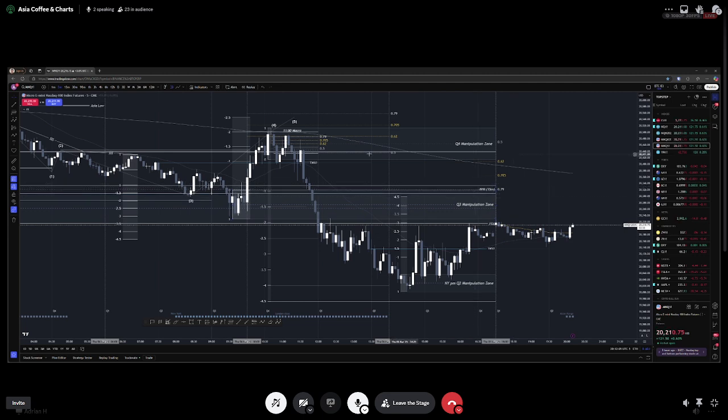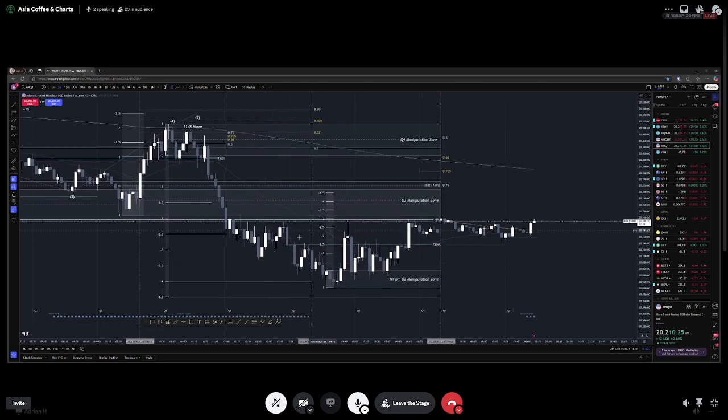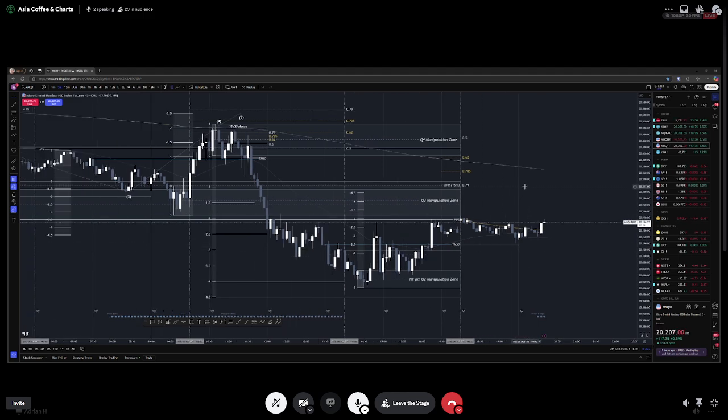So manipulation below TMSO for this last 4 hour here. And then we can even mark out, which I started doing as well, the 4 hour open to help look for the manipulation below or above, manipulation on the opposing side of the open, similar to TMSO.